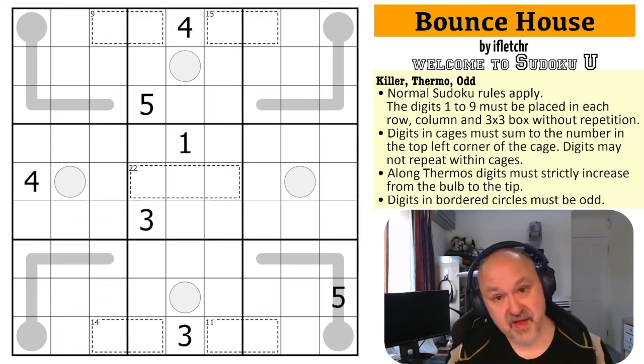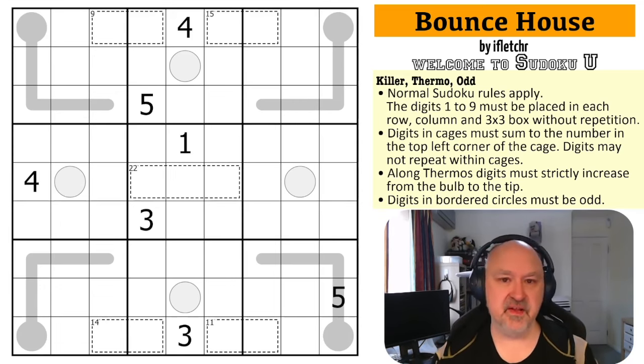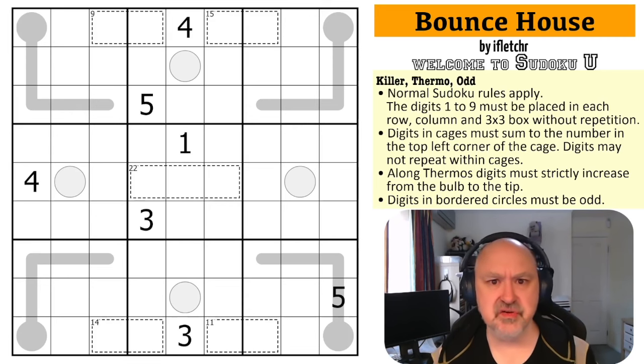So with that in mind, from Sudoku U, here is Bounce House by ifletchr. Now, ifletchr is a returning student. I've covered a puzzle by ifletchr before. Let's have a look at the puzzle, shall we?